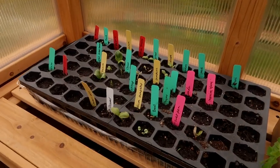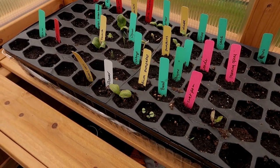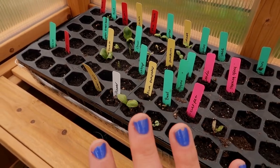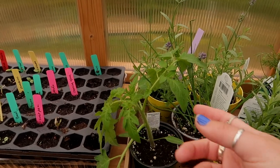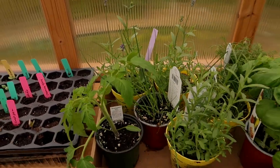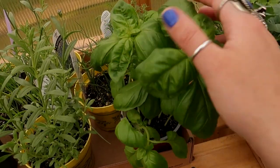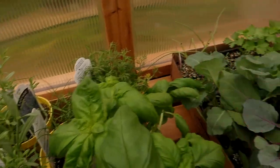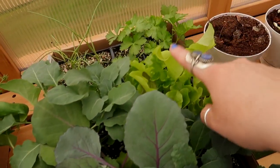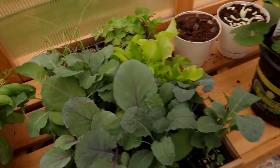So this was my seeding tray. A few things are growing that I didn't pick up, like some cucumbers, zucchini. As long as I have one good plant, I think I'll be okay. But I got some tomatoes, some lavender I want to put in some pots in the garden. Basil, because I love basil. I honestly just love smelling it. Some chamomile, kale, lettuce, parsley, some garlic chives and regular chives.